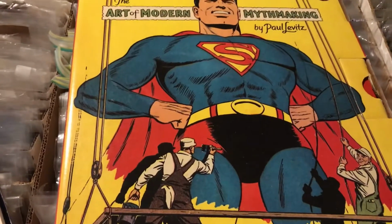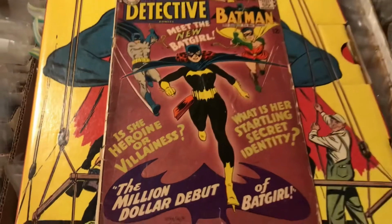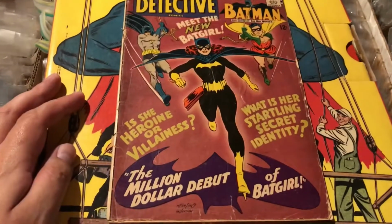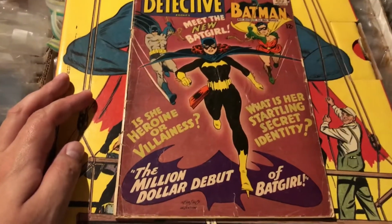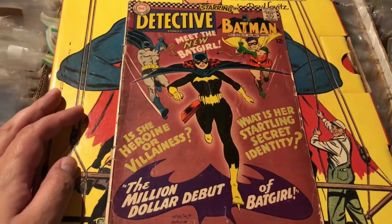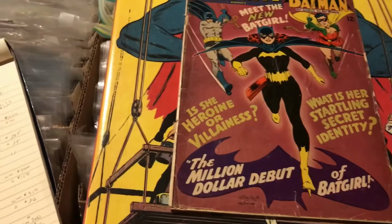So let's move back to something that you might recognize. Detective 359. Obviously, first appearance of Batgirl. Now this copy's not in great shape. You can see it's well worn, and the price I paid reflects that, although I still think I got a really good deal on it because I only paid $6.50 for this issue. This is from 1967, or it could have come out the end of 66 because it's a January book.